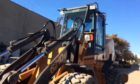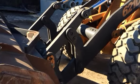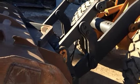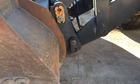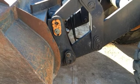The hinge pin height on this XT, on the XT machines, they're 0.5 foot taller. This hinge pin height right here, if you were loading into a dumpster, is 13 foot. A regular 621 is only 12.5 feet.